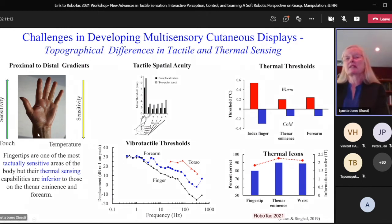And in fact, hairy skin tends to have lower sensory thresholds. And when we've looked at identifying thermal patterns presented at these locations, again, it's the forearm and the thenar eminence that outperform the fingertips. So if we're wanting to present information concurrently, we have the challenge of whether we maximize tactile by presenting some signals on the fingertips and perhaps present thermal cues at a more proximal location and rely on the fact that there will be integration occurring upstream in the somatosensory system.